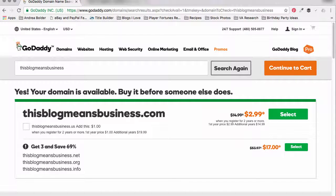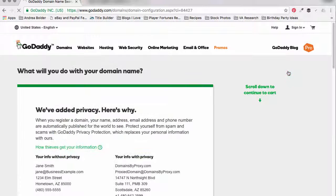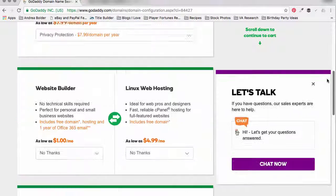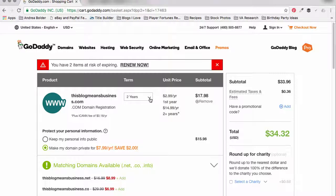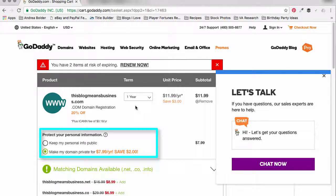Now from here, you want to continue to registration. You want to purchase your domain name. You don't need all of these add-ons here, so we'll just scroll past that and click continue to cart. And if you want to make your domain private, where people don't have access to your name, your address, and any other personal information, you can get this option for $7.99 a year to make your domain private.